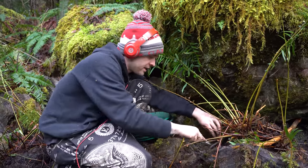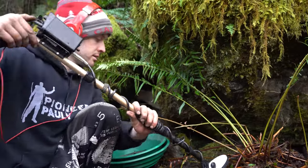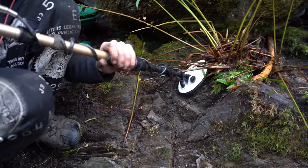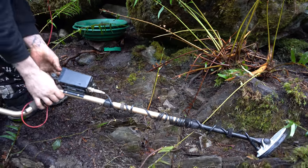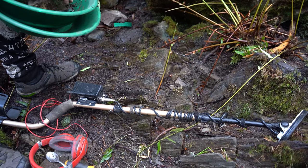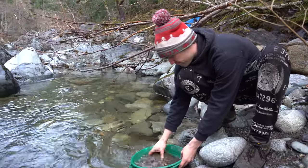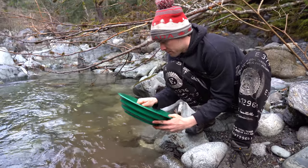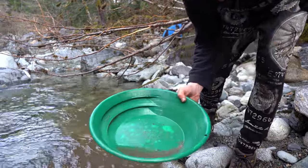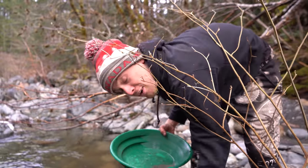So I got another target, but it's very faint. I'm kind of just gambling at this point. It's probably going to be nothing, but we're here, might as well dig it. Okay, I don't think I hear it no more. So, yeah, it's either in the pan or it wasn't anything. Let's find out. There it is. I don't know if that was our target. It looks kind of small, but it's a fat little picker. A fat little booger, so. We found another piece of gold.